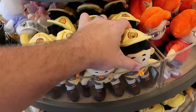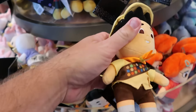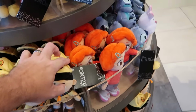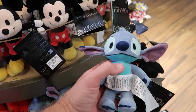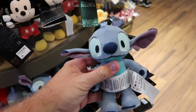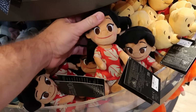Over here, let's see what else we have. Okay. Oh, this is cool. Some Wilderness Explorers from the movie Up. Let's see how much here. $22. So they do range in price a little bit. On the opposite side, they do have a really fun Stitch one. Look at him with his little hair patch here on the front on his chest. That one is $20, just like Mickey and Minnie. And they do also have a couple other characters over on this section.